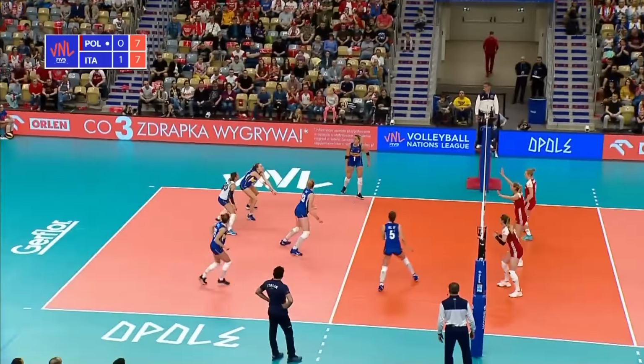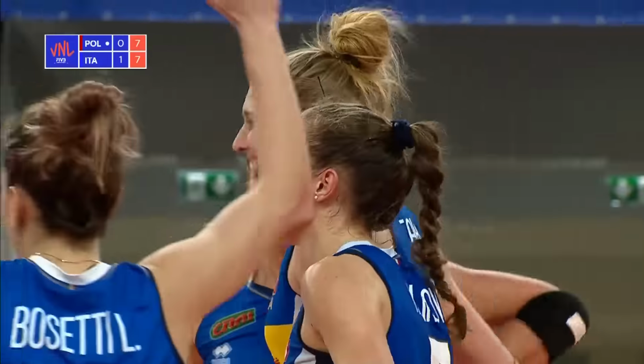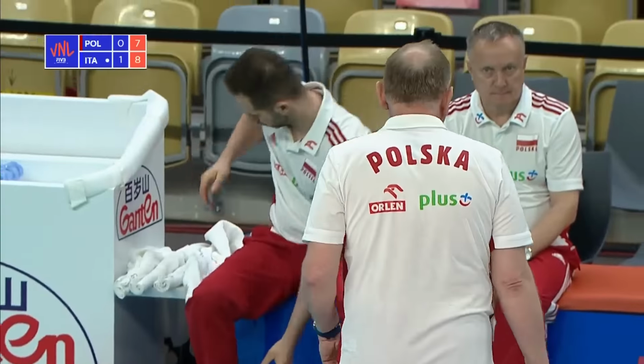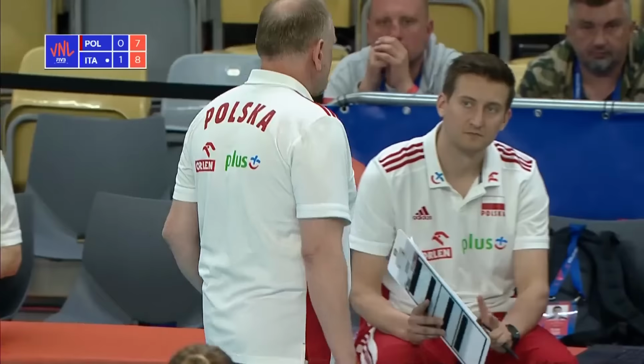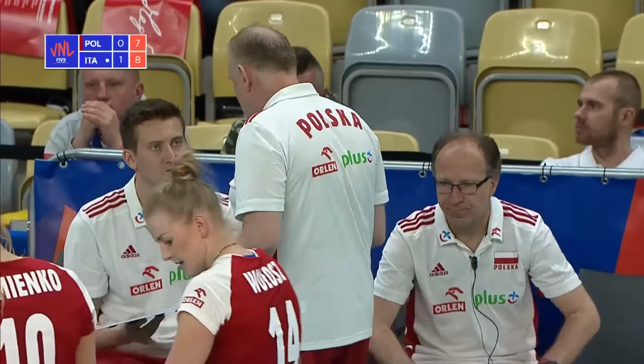7-all. Gone straight back for Polish hands. Oh, and they fluffed their lines. Goodness me. Farr, incredible reaction block from her. And that was there for the taking. And we reached the technical timeout with Poland trailing by 1.